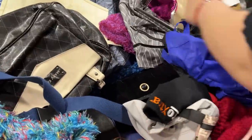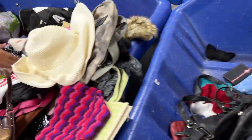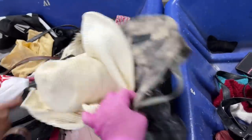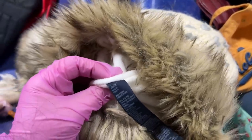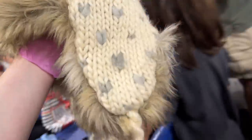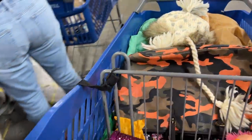It's getting a little wild. Little Minecraft pack, Mary Kay bag. More over here. Oh, ooh, what's this fancy hat? That's a fancy hat. Let's see who makes this. Oh, well, I don't know that brand, but that's adorable. And that Michael Kors Army bag, are you kidding me?